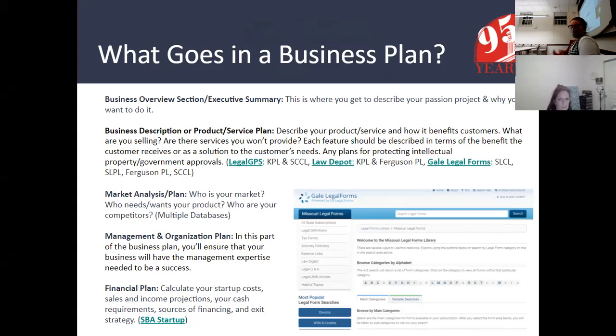And then you have the management and organization. This is where you describe who you are and why you're better than everybody else. I assume this is where Mike excels. It's basically the resume section of your business plan. It's where you're saying, this is why I'm the perfect match for this small business, because I have so many years of experience and I do this and that.